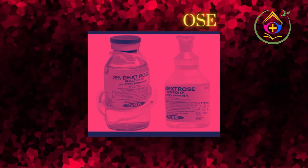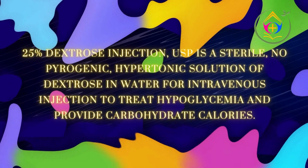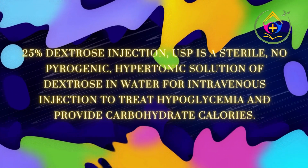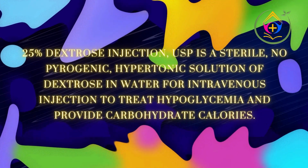25% dextrose. 25% dextrose injection USP is a sterile, nonpyrogenic, hypertonic solution of dextrose and water for intravenous injection to treat hypoglycemia and provide carbohydrate calories.